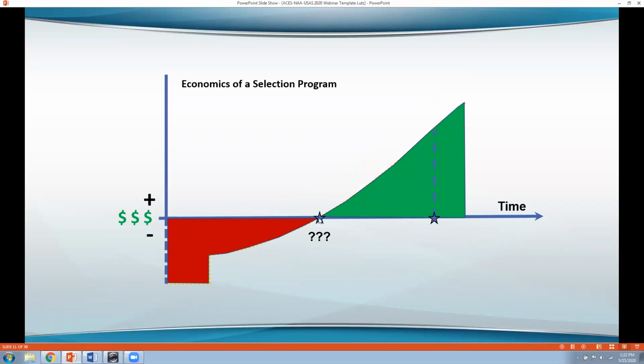A lot of people get all excited when they reach this point right here because they think, oh my God, I'm back to where I started and now it's all gravy. Well, not really. This is the point in time that you need to be thinking about, when all of the gains offset all of the costs. And from that point on, then you could say, yeah, it's gravy. So that's the way you need to think if you're going to invest in some sort of a genetic improvement program on your farm that involves selection. That's all I'm going to say about selection.